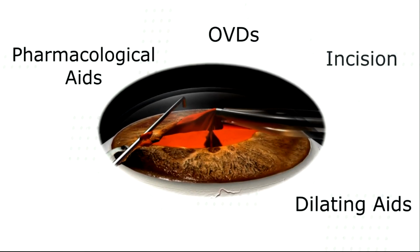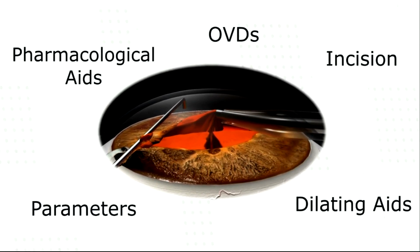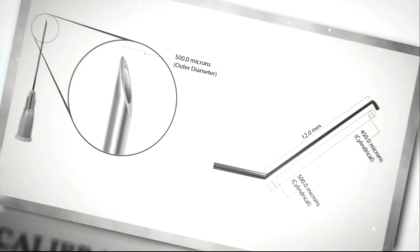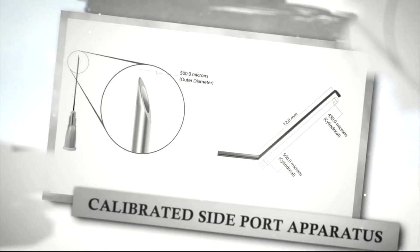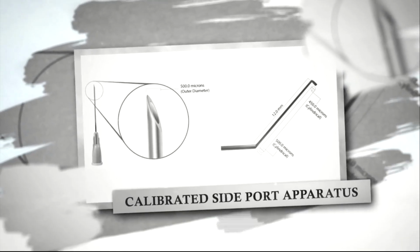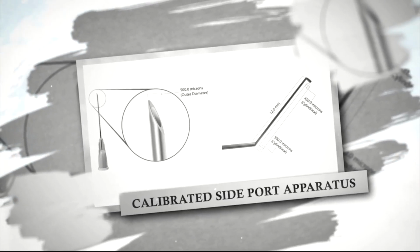Can we prevent IFIS with the available knowledge? Can we minimize IFIS? Yes, we can. Calibrated side port apparatus is the answer, with calibrating side port incision and instrument according to size and shape.